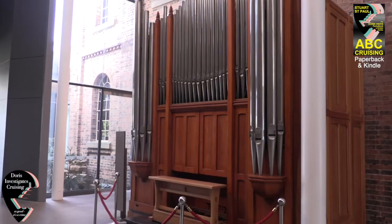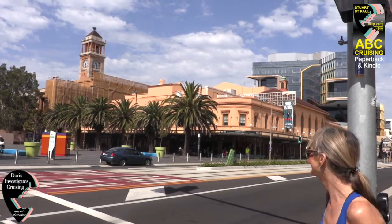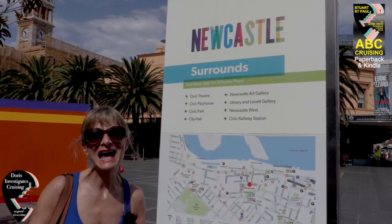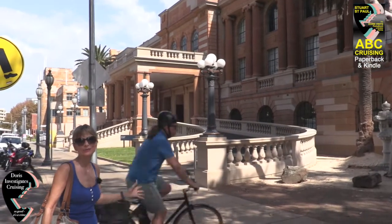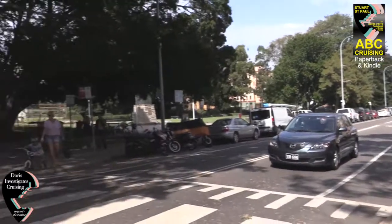Off to walk around this small town. Eddie Izzard's playing at the Civic Theatre. So you might want to know where the railway station is, because there are things out of town to look at, but we're going to have a quick look around town and then we're going to hit the beach. Everything's contained in quite a small area. Behind the museum is the City Hall, and then if you walk across the road, you come to the beautiful Civic Park.